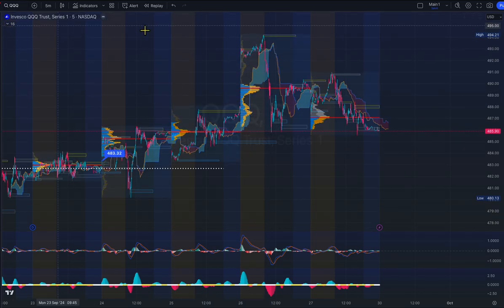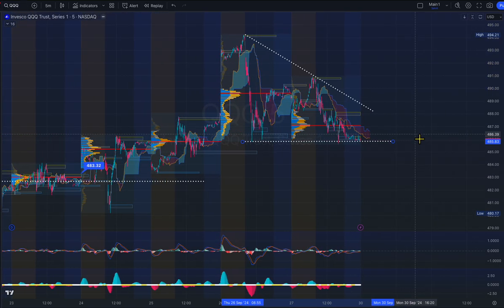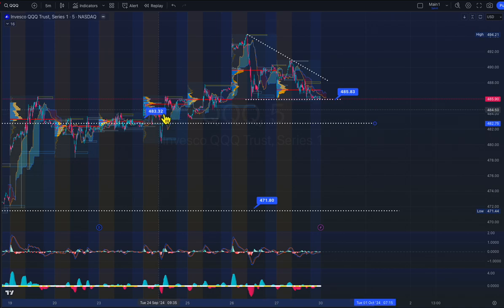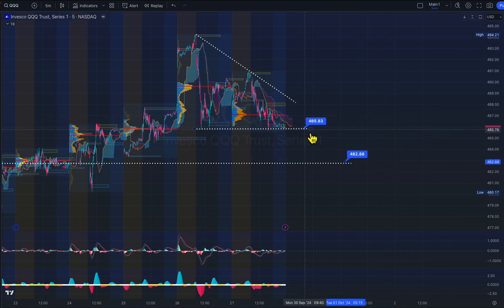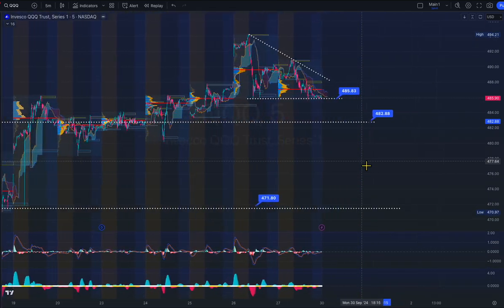Same thing, QQQ is also pointing south. Lower low, support is intact here, the market is testing. If this flips, right, QQQ, then they could go lower, and the next target area is right here, 483 area. So if this flips, then you can go to 482 area right here. Keep that in mind for QQQ, that's your support area.